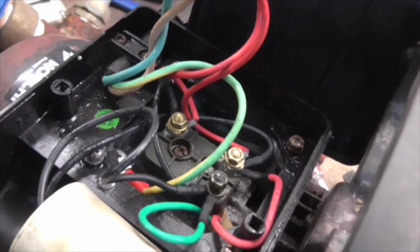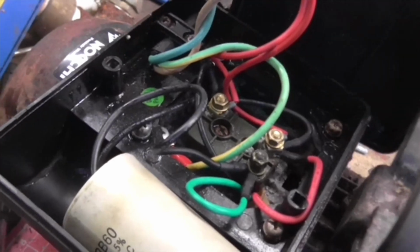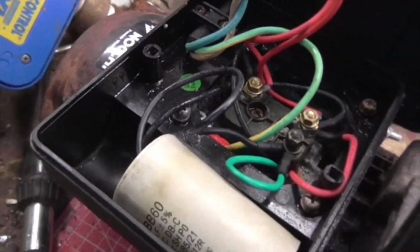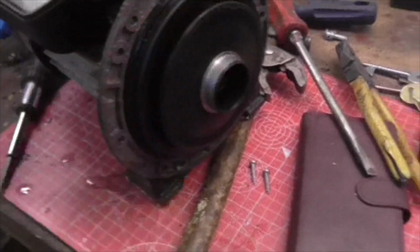And it's now quit. And now I can see why. So I'll clean this out and I'll measure it and I'll see if it's any good. There you go. Nothing lasts forever. Or in this case, not very long at all.